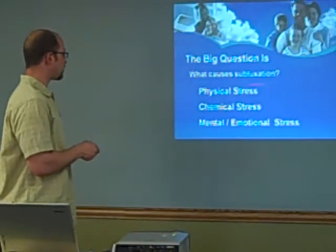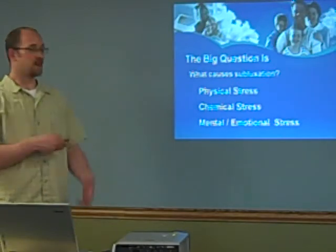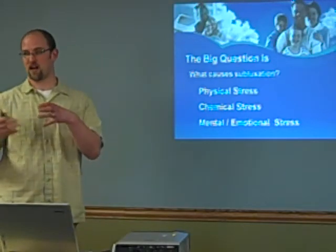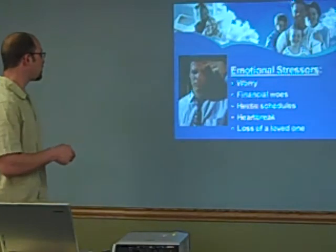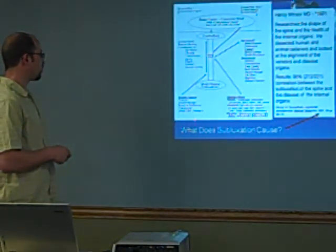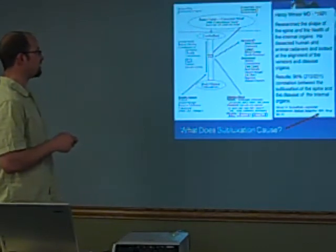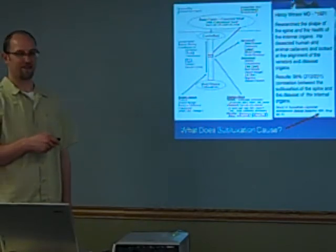So the big question, what will cause subluxation? Different stresses: physical stress, chemical stress from eating the wrong things, mental stress. When you're under stress, your body responds in a certain way, causes the spine to shift. So these are just examples of different stressors. So if we have subluxation, where the spine is out of alignment, what does that cause? An interesting study was done in 1921. Anybody heard of this study? Henry Windsor autopsies.